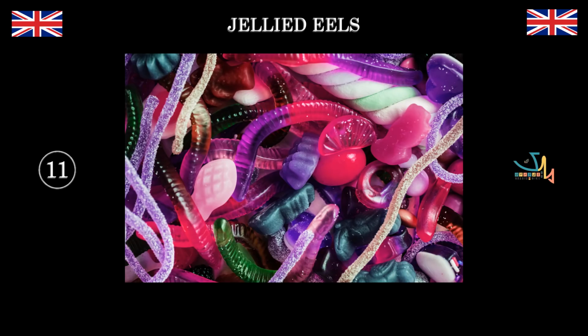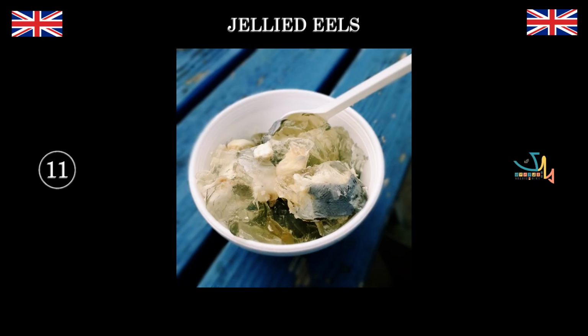Jellied eels. Wait a minute. Jellied eels. Yes, that's right. These are eels in jelly. Eels as in the long snake-like fish. And you put them in some stock, you boil it all up with spicy stock, and then you allow it to cool, and it's eaten cold, and you get these eels which are in jelly.